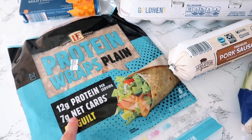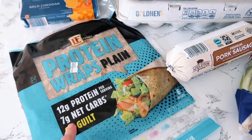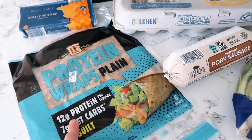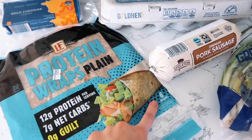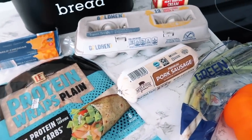They only have 7 net carbs. The red pepper hummus ones have 7 net carbs as well, and they have 12 grams of protein. They're really great, and they're 6 in a pack, so I'm gonna be making 6 of these up, and I'm going to make some pretty simple breakfast burritos.